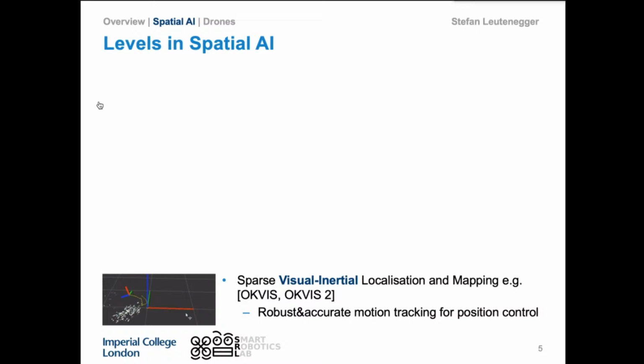So over the years, these are the sort of things that I've been involved with when I'm talking about spatial AI. I think it helps to see things as a system of levels, where a very basic one is mostly focused on position and orientation estimation, just the kind of motion tracking that you really need in order to control a robot.